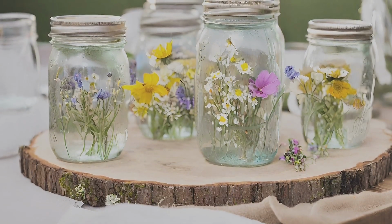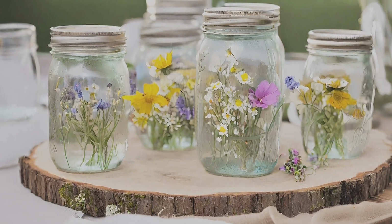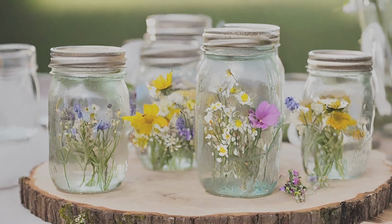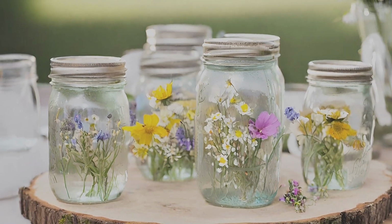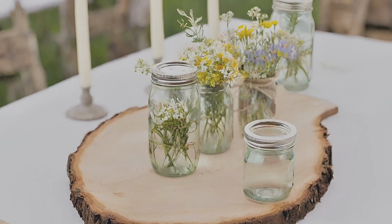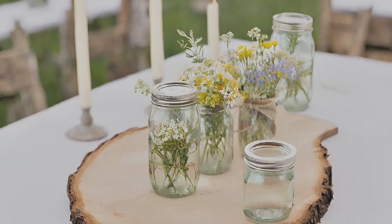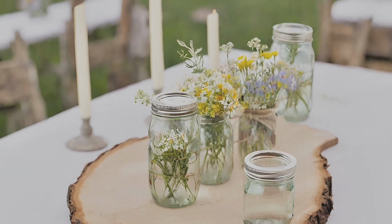Rustic elegance. Picture a rustic wooden slice adorned with mason jars filled with delicate wildflowers, exuding country chic charm. This DIY approach to spring table decor adds an authentic touch of nature's beauty to any gathering.